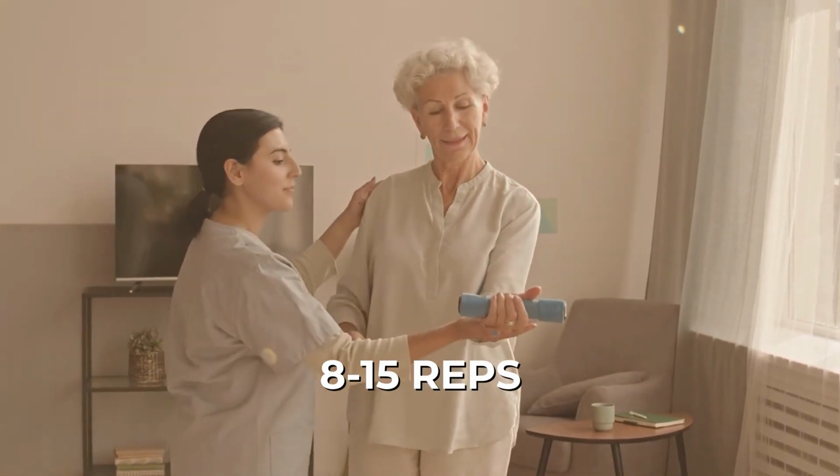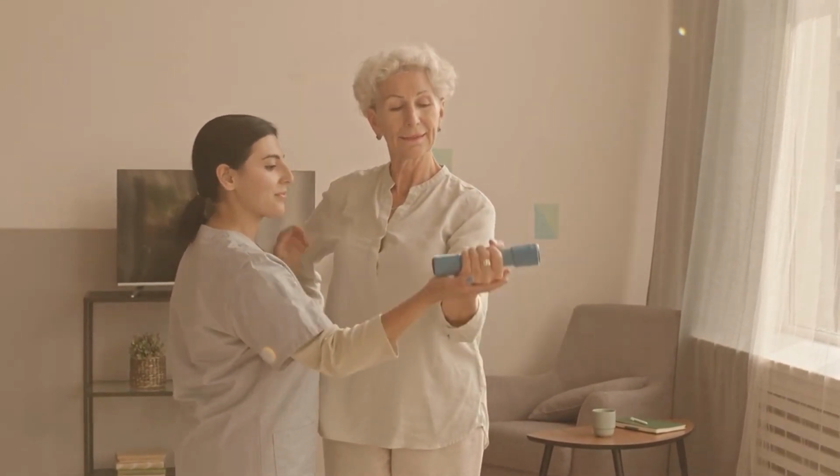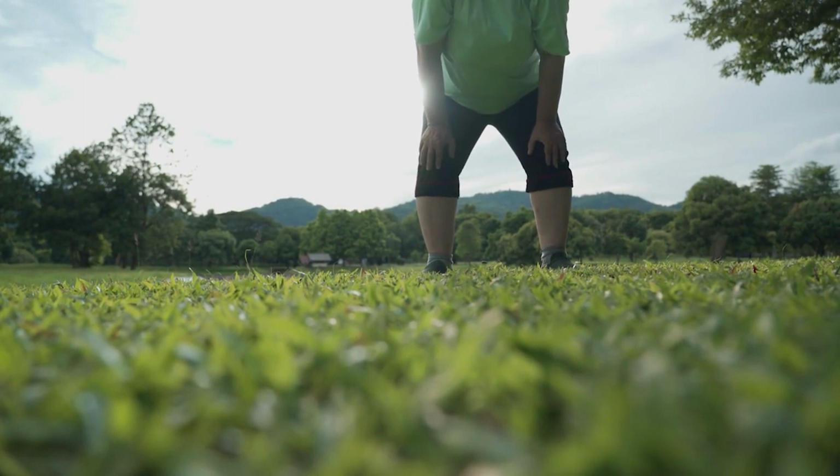Now, low repetitions are better for building strength, higher repetitions are better for building endurance, but those are nice side effects of what we're going after. We're going after diabetes reversal. For that purpose, you're going to be doing 8 to 15 repetitions.